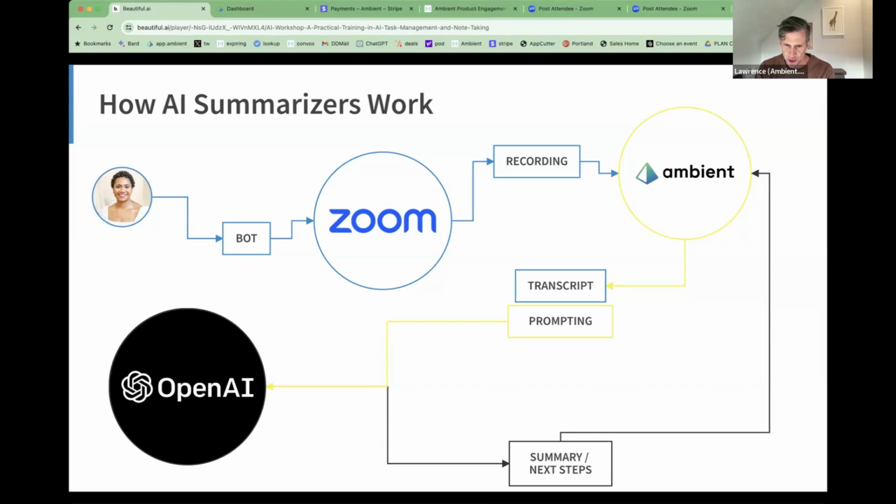And I know you've heard these words like prompting. You can think about prompting as the spell book to talk to these large language models like OpenAI to get back answers, to get back assets. So you can think about our prompting as literally a series of words that sounds like this.